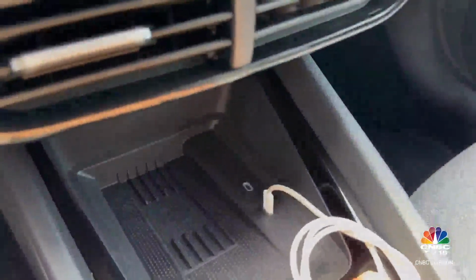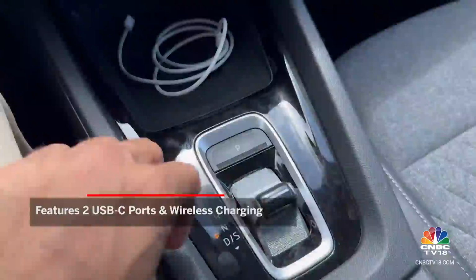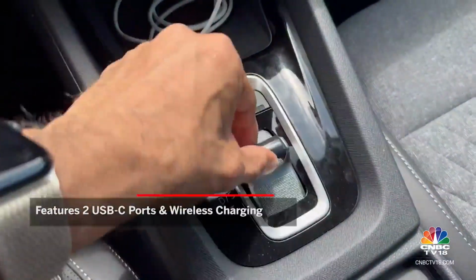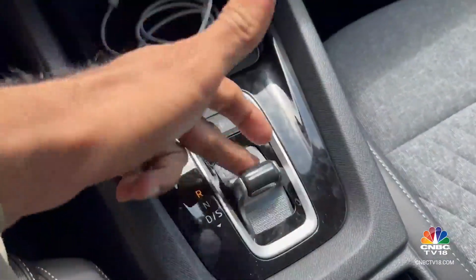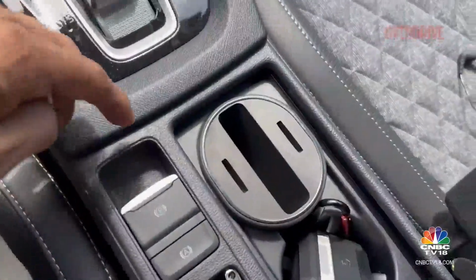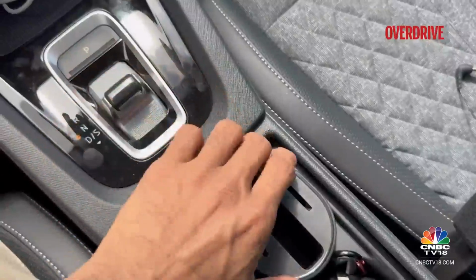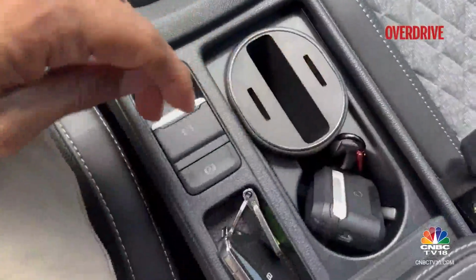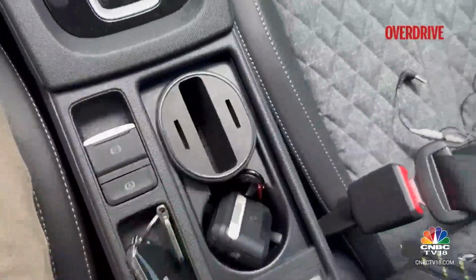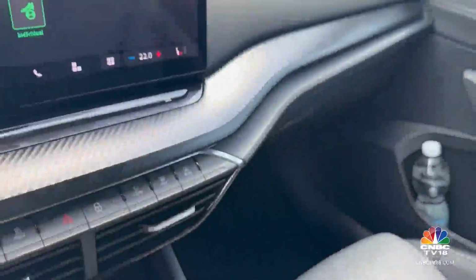You also get two USB-C ports. You get wireless charging. This is going to be your gear selector, and this is your parking brake, auto start stop, some space to keep your knickknacks, a cup holder right here, key holder right here, and of course some space in the tunnel console to keep your stuff.